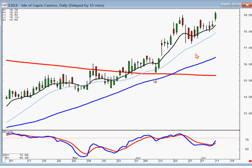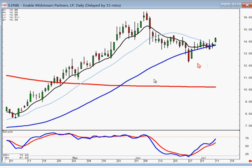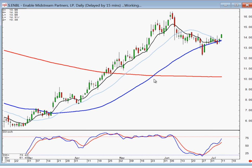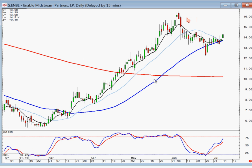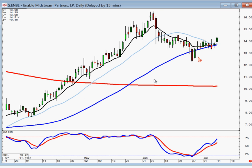And Isle of Capri, there's a nice little J-hook pattern setting up. Let's see, we did Tesla, ENBL. So immediately when I see something like this, there's my wave one. There's my consolidation. And what started this uptrend? Kind of a bullish harami. Now they did a little doji gap up. If this moved from 8 to 16, 8 points, look for this to move from here to 22.